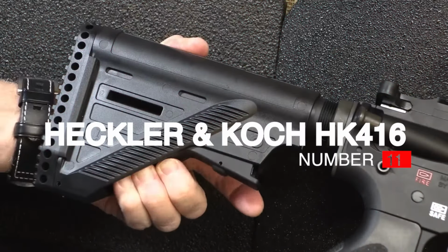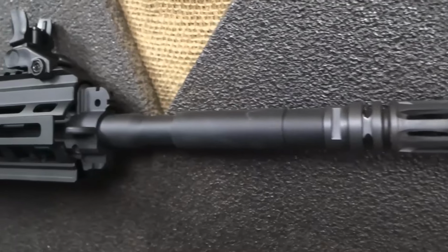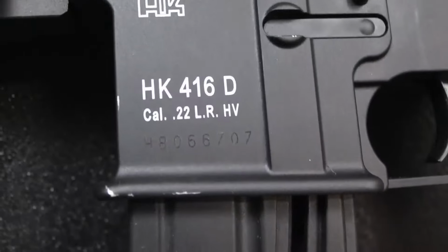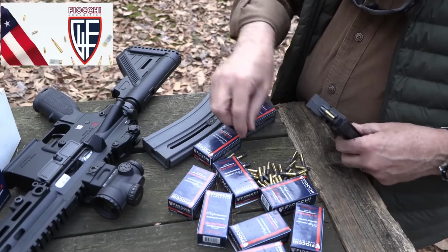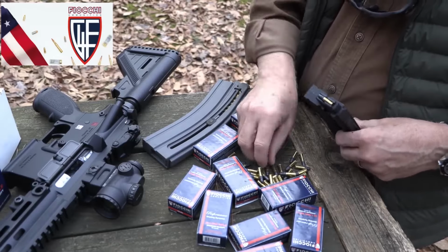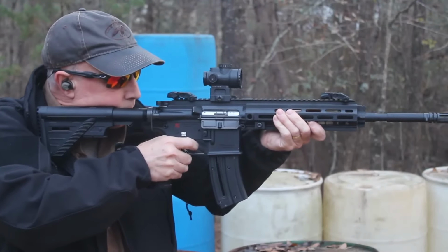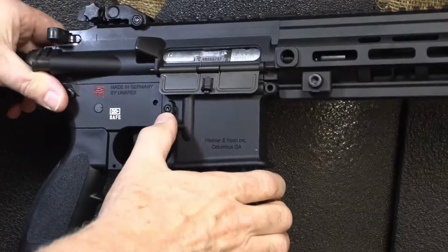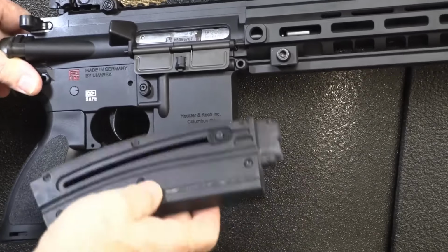Number 11. Heckler & Koch HK416, $500. Heckler & Koch created the HK416 rifle in the 1990s to satisfy a demand from the U.S. Army's Delta Force. The M4 carbine, which is commonly used by the U.S. military, has been modified. The HK416 was created and modified separately. More than 20 countries currently employ the HK416. Mostly, special forces and law enforcement organizations do.